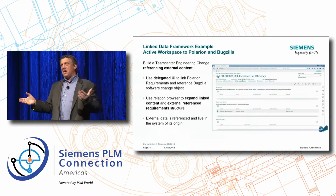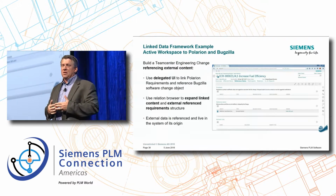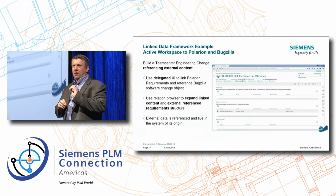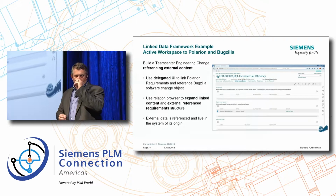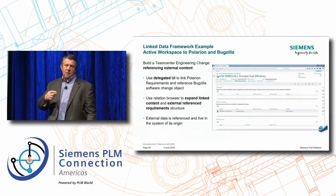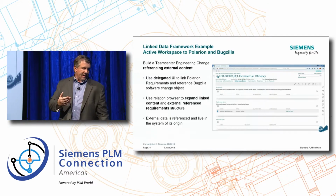So in this use case, just to do a little setup, we're doing a Teamcenter ECR, right? And to build this up, we're going to go to an object set and say, hey, I need to bring in requirements from Polarion, and I need to bring in a change coming from Bugzilla based upon a defect, right? And that external data is live, so it's not coming over as a snapshot in time, it's not cached, right? If I follow those links back, the data is live, so I can count on it being current.